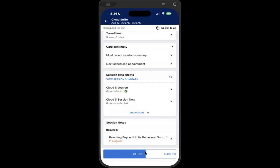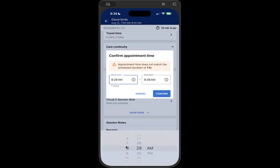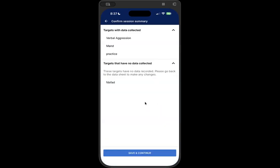So I'm going to slide to end. Now here, Tyler, is where you adjust your time. It's going to say it doesn't match the times. And you see it changes the time to the start time and end time. But here I can go back and change it to the actual time of the session. Okay. And again, I can't put the end date further than it is right now. You can't end the session in the future. Okay, so I'm going to save and continue.